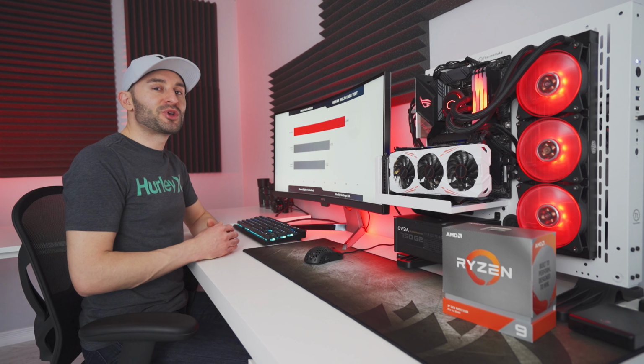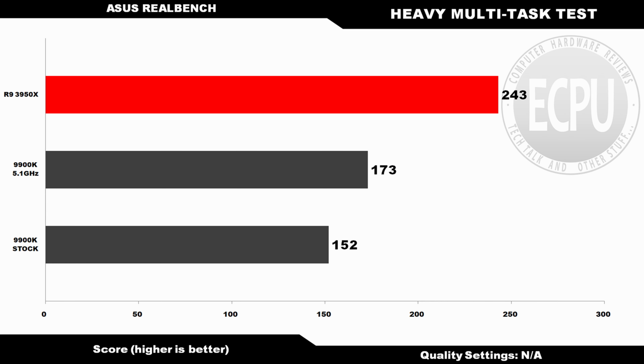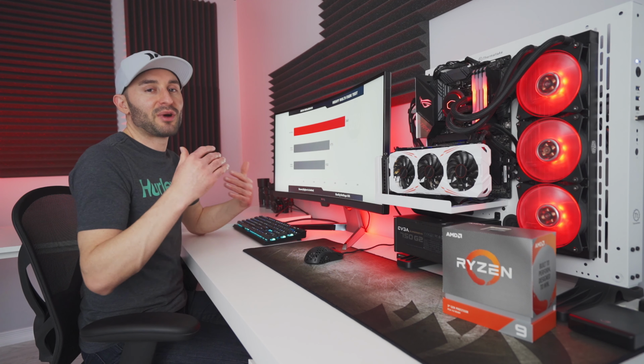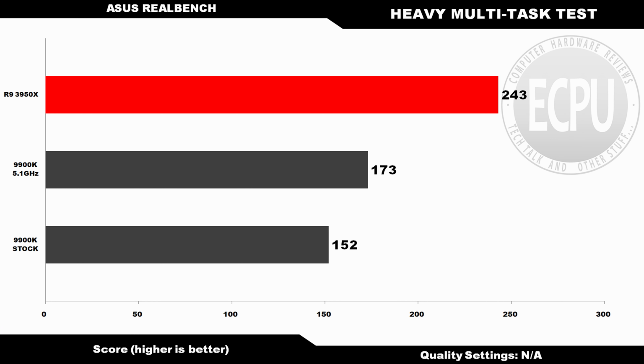In the Asus Realbench heavy multitasking test, you can really see the 3950X pull ahead of the 9900K. Again, it doesn't matter if the 9900K is overclocked or not, it is getting demolished by the 3950X, which I mean makes sense because the 3950X has double the cores and threads.